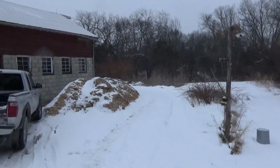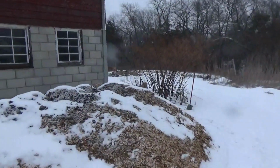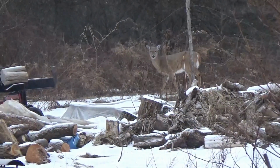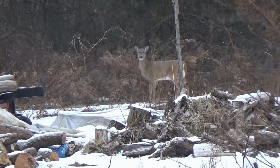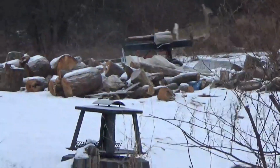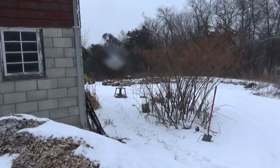February 20th, 2019. Two deer right by the greenhouse. See if we can get them on camera. Yes, the Virginia whitetails. Just thought I'd share.